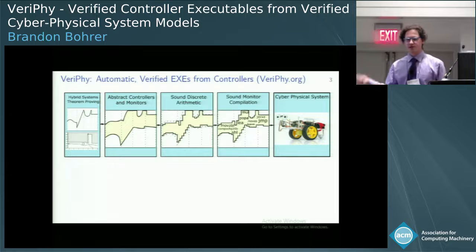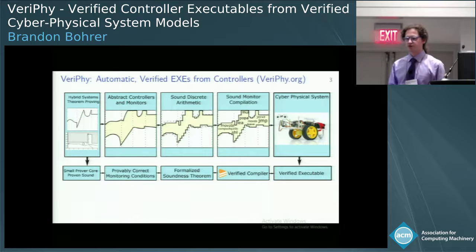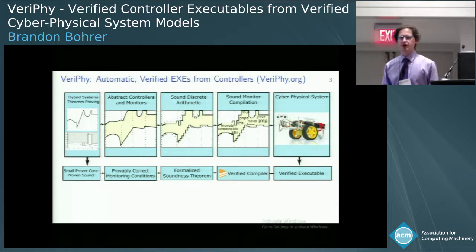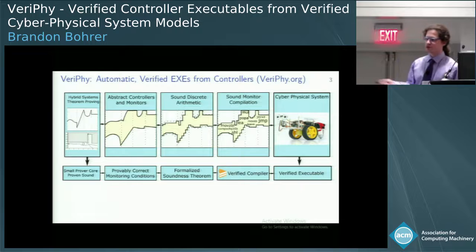Well, I like to think, again, because we have this chain of safety proofs. So the initial model at the input stage has to be provided with a proof of some safety theorem. The safety theorem is also provided by the user. Typically, for something like a robot, this would just say, I'm not hitting other robots, I'm not hitting walls, etc. Okay? From there, every transformation stage, the monitor construction, the arithmetic implementation, the compilation are all verified in the theorem prover.